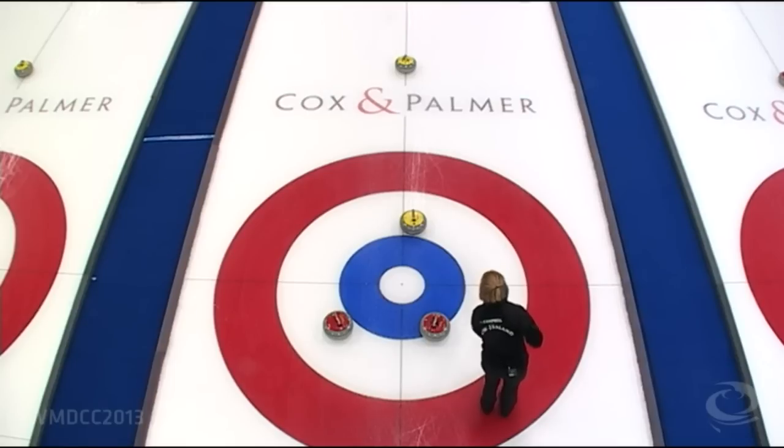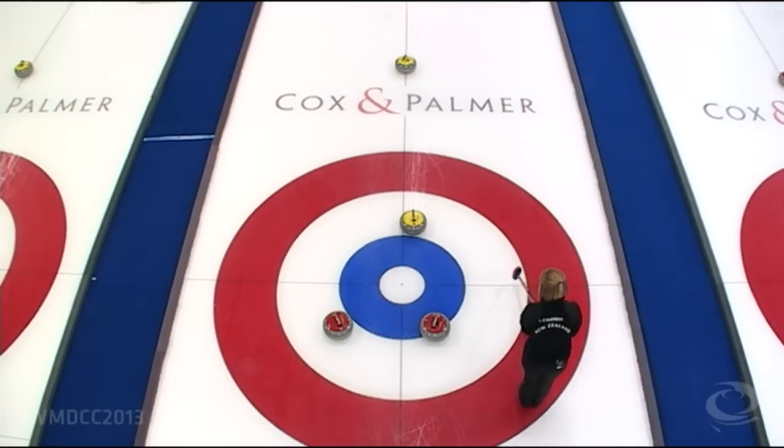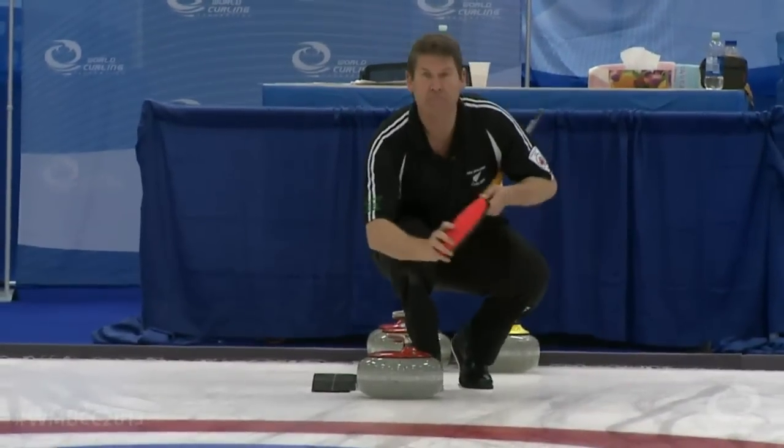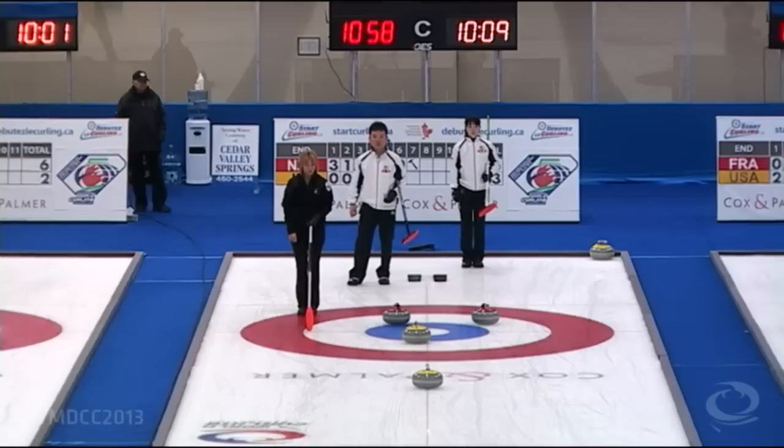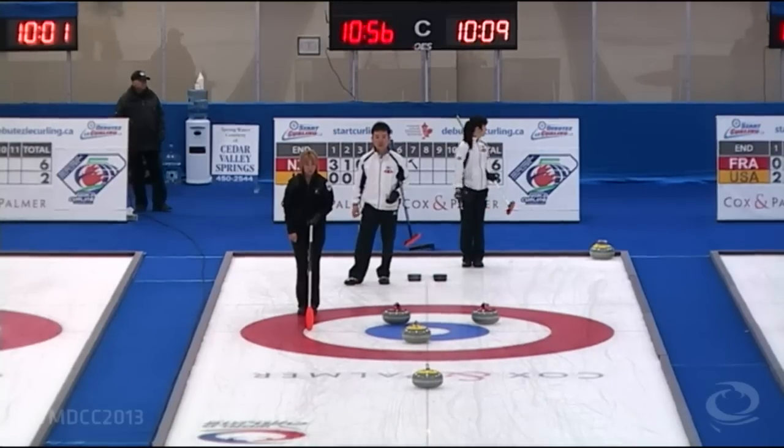Think it's, well, a good call? They're making a play though on the yellow in the top 4 and trying to push that out with back 8 weight. So well, certainly taking the guard would be fine. It's either fearless, reckless, or conservative. What do you think it is?